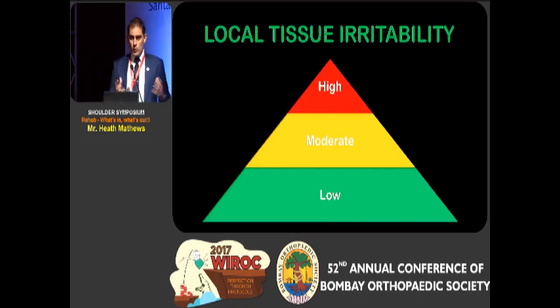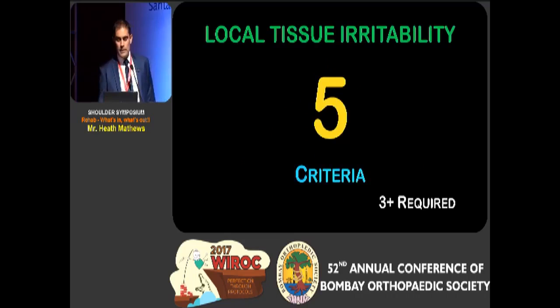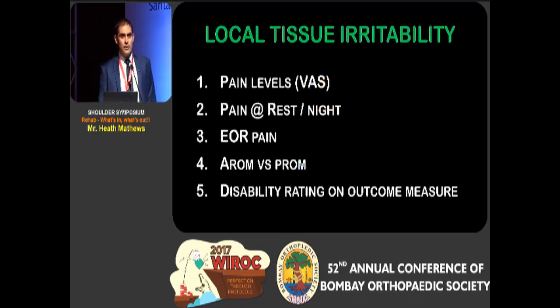So physios need to also understand that this is a pathology, right? There's a problem that's happening within the tissue of the capsule. It's not only a biomechanical problem, but there's a histological problem. And we rate that severity of tissue irritability on three levels. There's low, medium, and high. Now, how we do that is we use 5 criteria, and you must have at least 3 of those criteria to be able to fit into a specific category. So these are the 5 things that we look at.